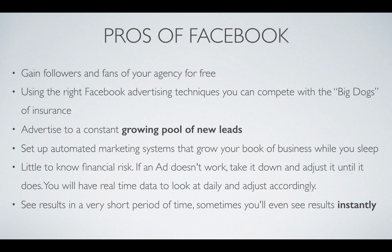I just read a statistic the other day that said there are 5 new Facebook profiles being created every second. Every single second. So it's a constantly growing pool of new leads, and you have the opportunity using Facebook to generate leads strictly off that age demographic and ideal customer avatar that you are trying to reach.